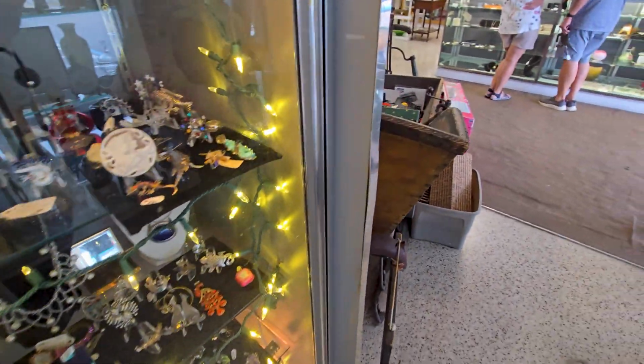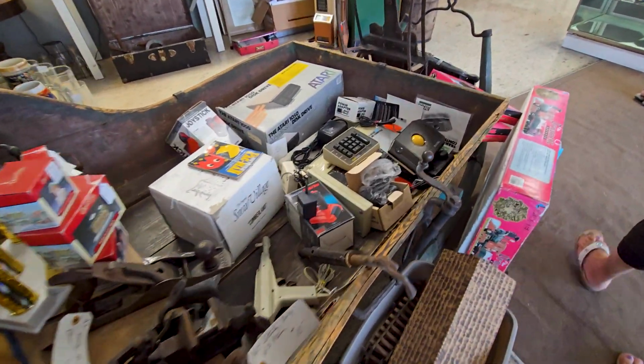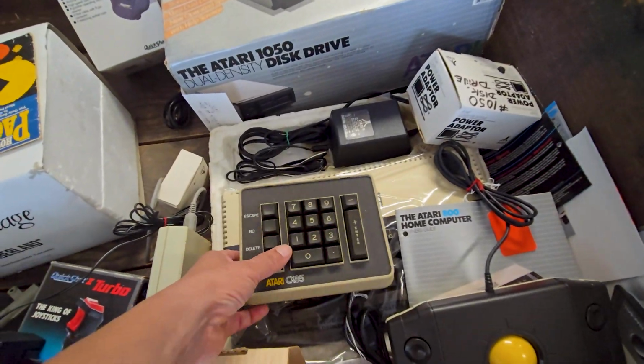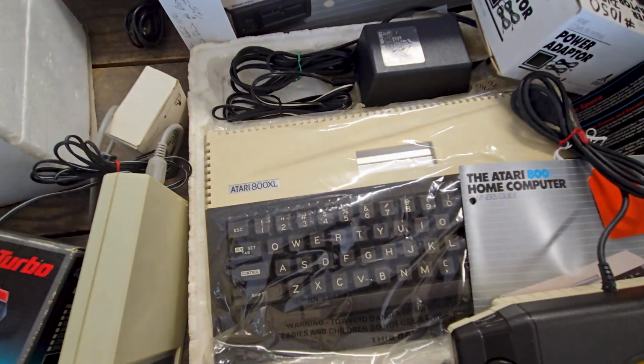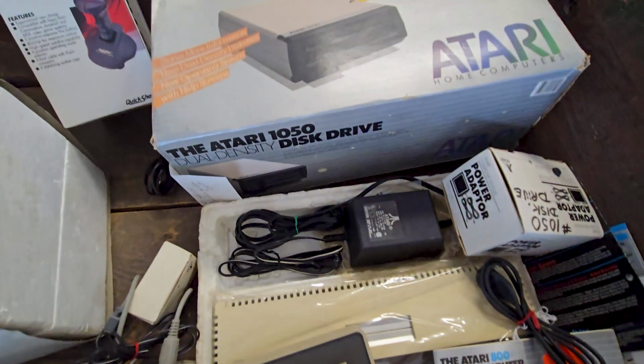But wait! Yes, I did find something else. I found this interesting bit. Giant, huge Atari collection with this keypad add-on thing. There's the 800 XL. It had the trackball, it had everything. It had the disc drive, joysticks.